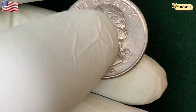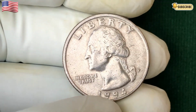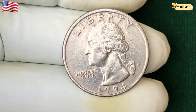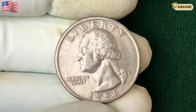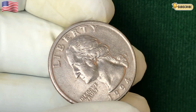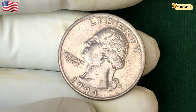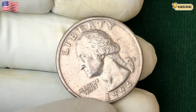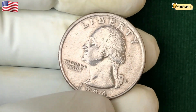There's another reason why the 1994 quarter is of particular interest to collectors: mint errors. If you've been following the world of coin collecting, you'll know that mint errors are a big deal. These are coins that were struck incorrectly during the minting process, resulting in unique characteristics that make them stand out from standard issues. And the 1994 quarter is no exception.